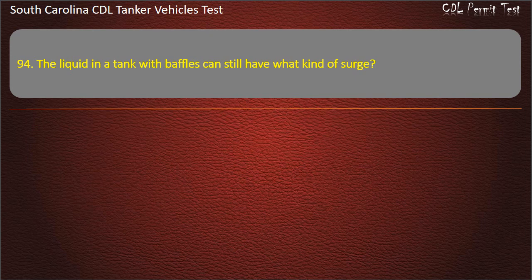Question 94. The liquid in a tank with baffles can still have what kind of surge? Front to back. Side to side. Top to bottom. Answer. Side to side.